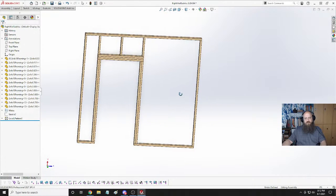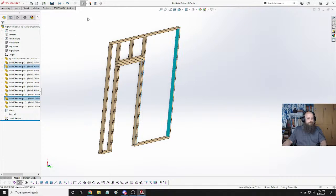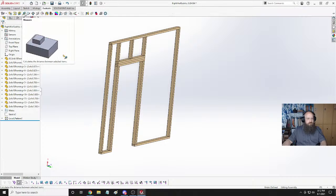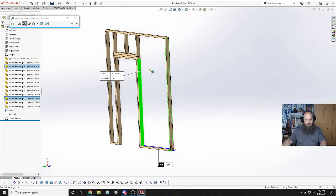Now I want to go. Do I want to? Well, what's the distance between here to here? Oh my goodness. 53. 53.5 divided by 16 will give me almost 4. But 53.5 divided by 2, yeah, that's over 24 inches, so we need at least a third one in there.